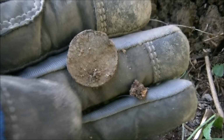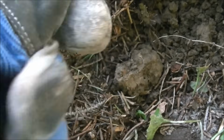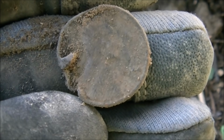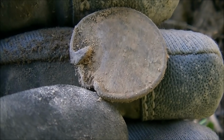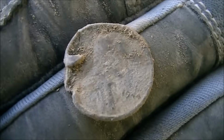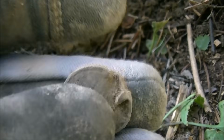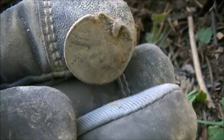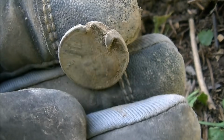Ooh, looks like the mower got it. I think it is a wheat penny. Does that say 1944 on it? Yeah, that's a wheat penny. Yeah, you can see it clearly there now, 1944. That one got clipped good. Alrighty, let's keep popping these coins and relics.